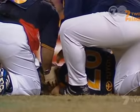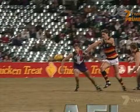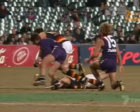The player in the square is Johnson in all sorts of trouble. Stretches out, Robbo. He copped a really heavy knock there. Had his head down over the ball. Just watch this again. Eyes on the ball. And that was Sinclair coming through from the side there.